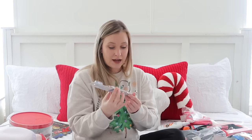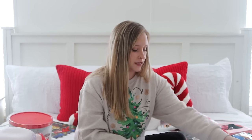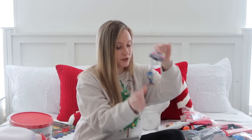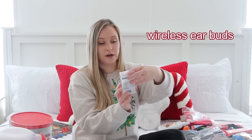For his toothbrush, I got him this Colgate vibrating toothbrush. It's the Colgate 360 Vibrate. I have this toothbrush right now and I really like it, so I think he's gonna like it as well. But I found that at Walmart. And then I also got him a little keychain. He really likes Sonic, so I got him a Sonic keychain. That's from Five Below.